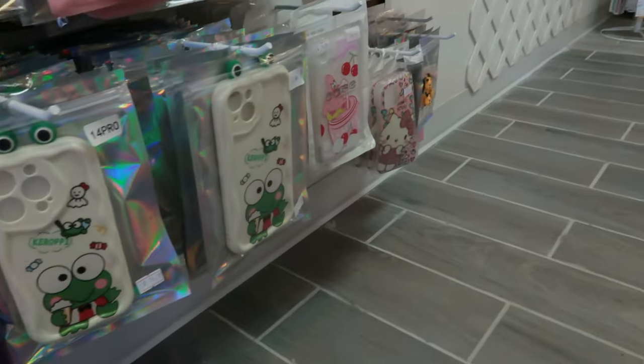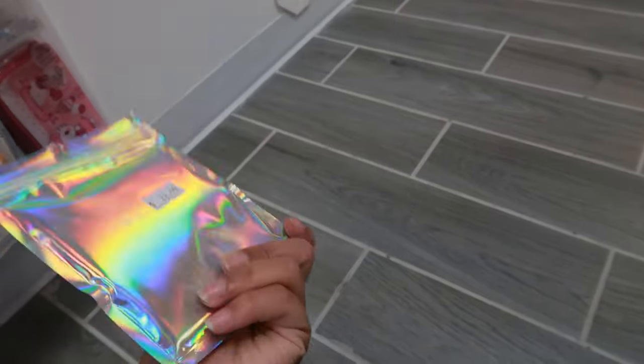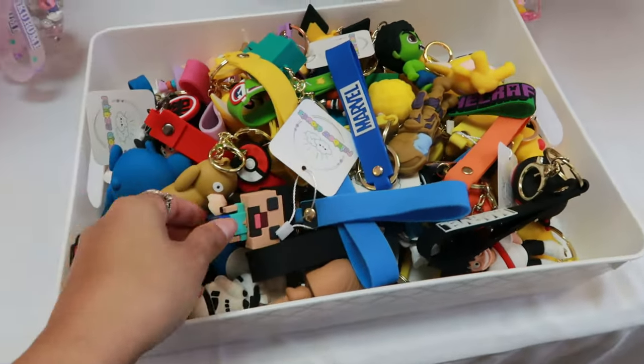They also had a bunch of cute press-on nails, and oh my god, guys, I'm not even a big nail person, but I wanted to get them so bad. These Pokemon nails, these and so many more. So if you guys want to see the rest of the nails, check out my shorts here on YouTube.